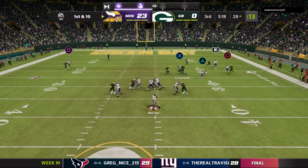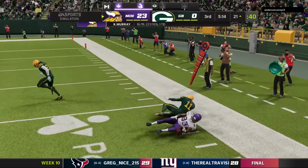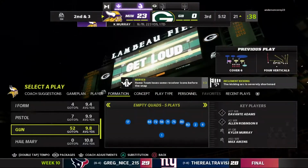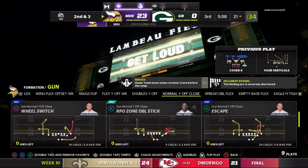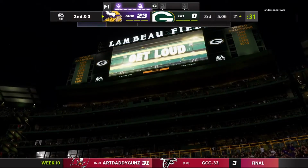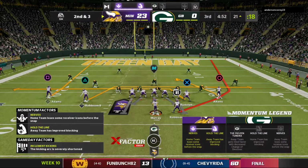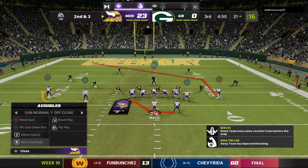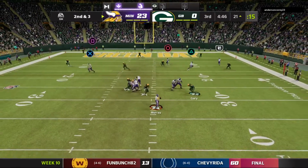Murray to air it out again. Firing quickly here, and that's complete. 7 yards, the pickup there. A 7-yard pickup brings up 2nd and 3 at the Packers' 21-yard line. Looking to throw again on 2nd down. Murray.